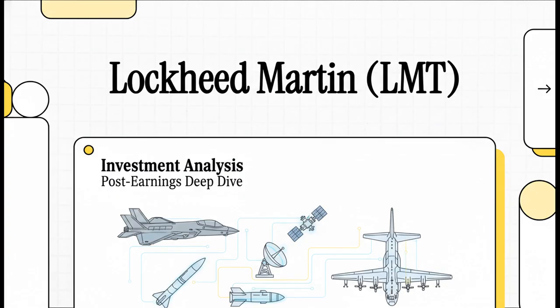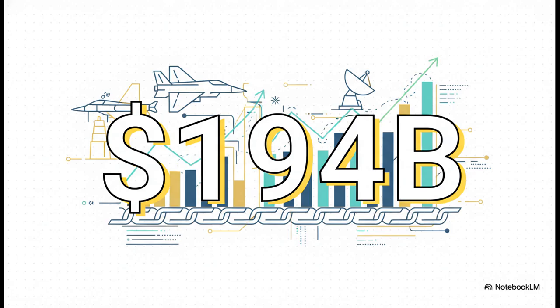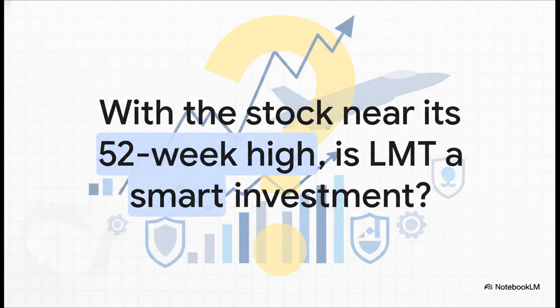Let's get into it. I want to start with a number that is, well, honestly kind of hard to wrap your head around. $194 billion. That is the size of Lockheed Martin's current order backlog. It is an all-time record. And look, this isn't just some big number on a slide. It represents years and years of guaranteed future revenue already locked in and on the books. Now, as you can imagine, a backlog like that has sent the stock soaring, right near its 52-week high. And on the surface, you'd think, hey, this is a sure bet. But as we're about to see, some pretty significant cracks are starting to appear in that armor.